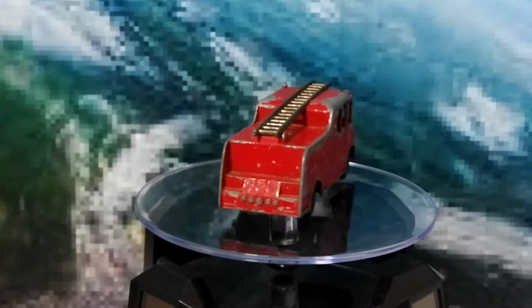Quite a nice old casting. It's got a fair amount of paint chipping, just from play wear. These older Lesney models didn't have any plastic windscreens or windows, and no interior. But the ladder is actually on this one, which is pretty cool because a lot of them are missing the ladder. Considering its age, it's got some paint wear, but it's in pretty good condition.